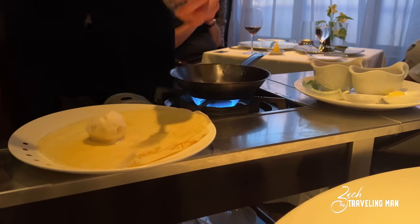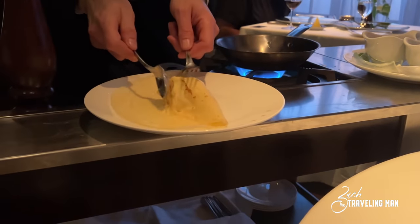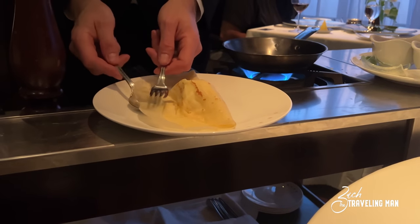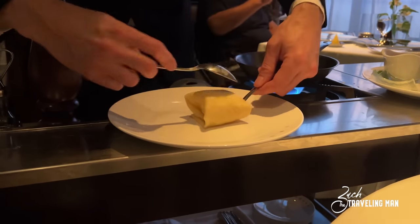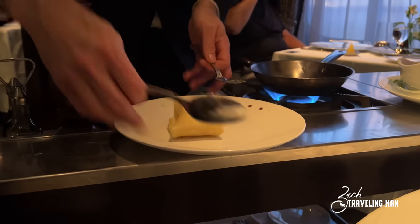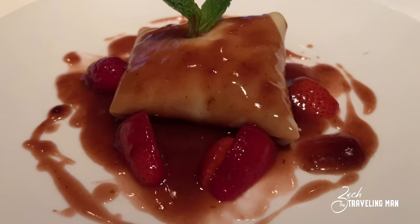For my dessert, I got the crepe Ballon Rouge. This was a crepe with ice cream in it. And then they make this strawberry puree that they pour over the top. It was really good. Another dish that they bring out to the table and prepare. It's a warm crepe. They put the ice cream in so it's getting melted. Oh, and then they put that warm strawberry sauce on top. Y'all, that was good.